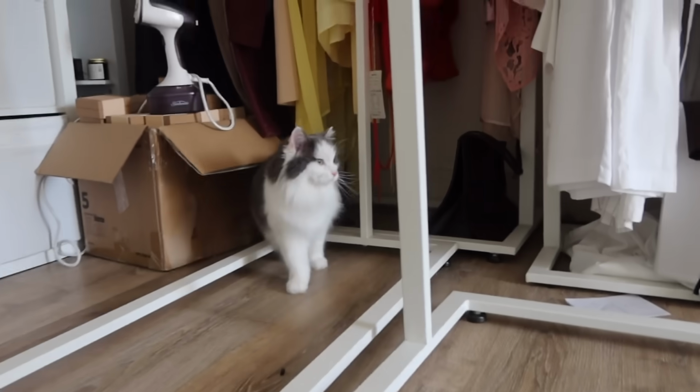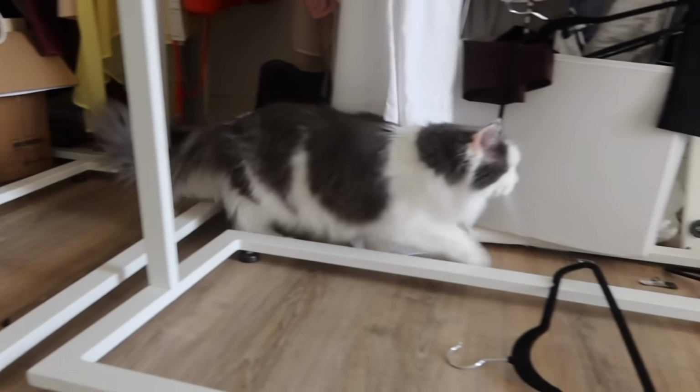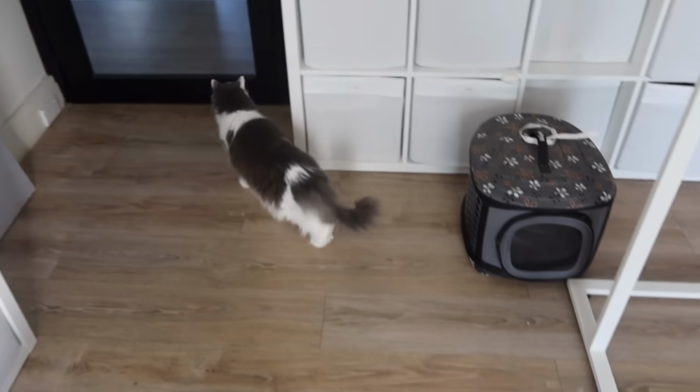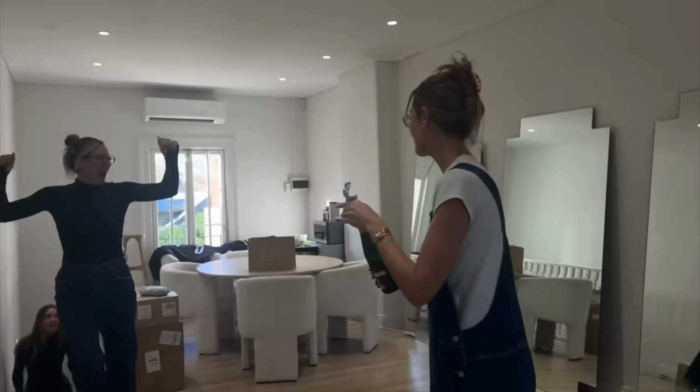I might not be able to unpack this afternoon, but I think once we get into the swing of it, it'll be good. Oh, she's mad. Are you in Mummy's office? Are you in Mummy's office, fam? Go exploring. It's good because we've got this door so we can close her. Hi, what's going on? She's like, where the hell am I? Look at you two.